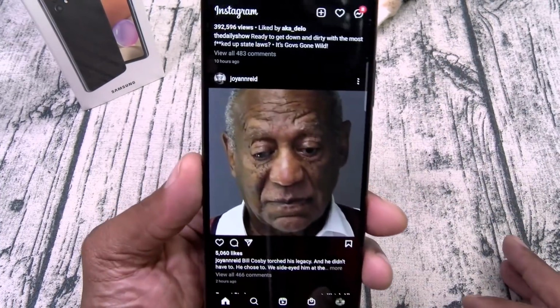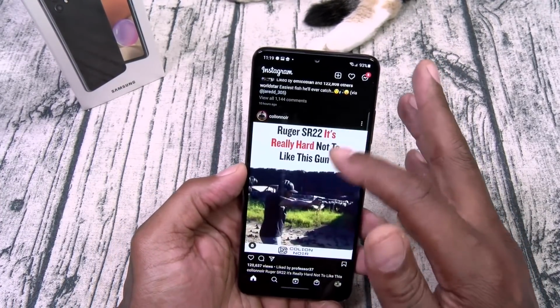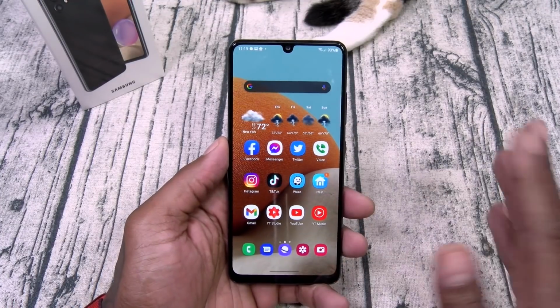All right, shout out to my man Bill Cosby. All right, fresh out of jail. My man Colin out here busting them things. All right, anyway, you get the idea. So that's how it's going to look when you're on Instagram.